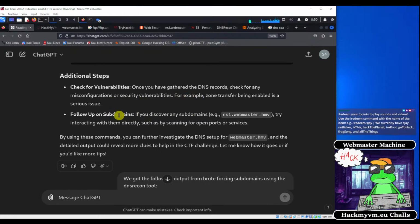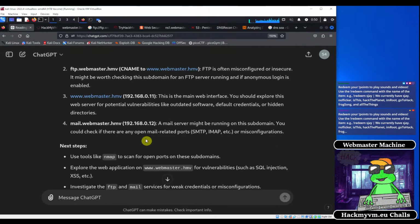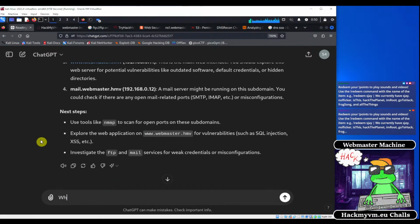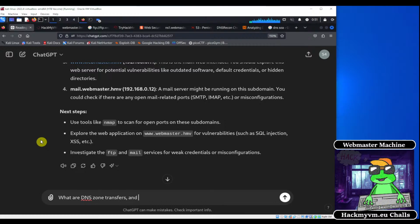Okay. Zone transfers. So I've heard a lot about DNS zone transfers. Let me ask what DNS zone transfers are, and how do we do security testing for them?